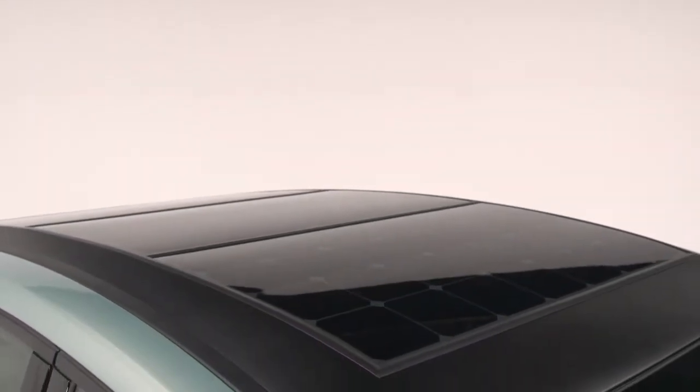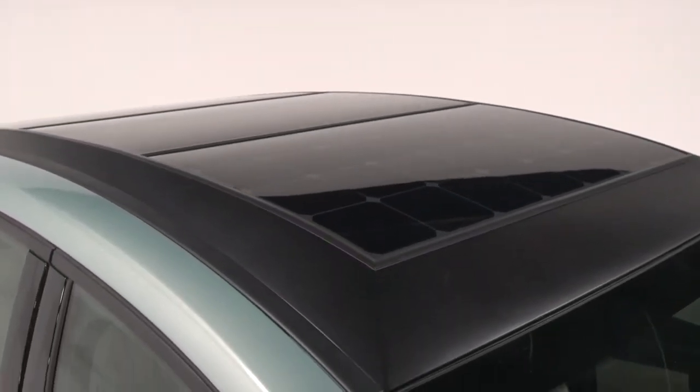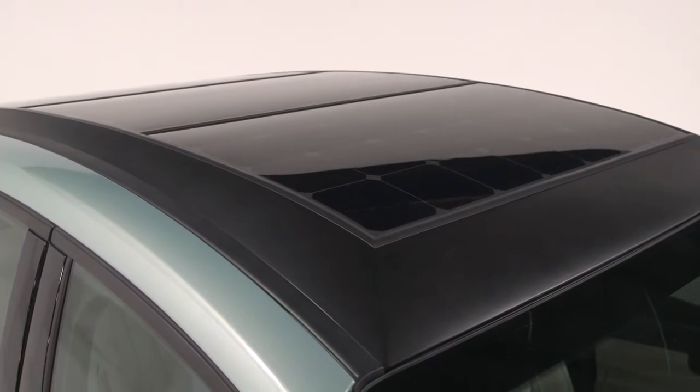It's 174 petawatts of solar that hits our Earth every single day. It's just an amazing amount of power, and this is one way to start harnessing some of that power and use it for transportation. I'm Mike Tinsky, and I'm the Director of Vehicle Electrification and Infrastructure at Ford Motor Company.